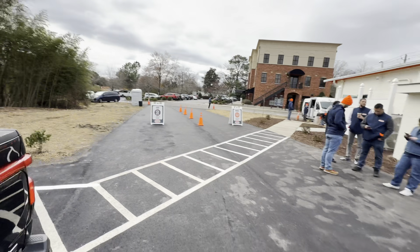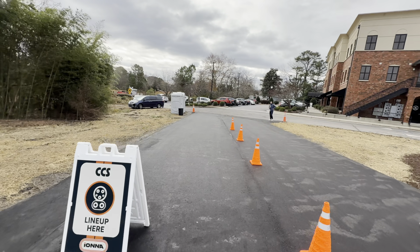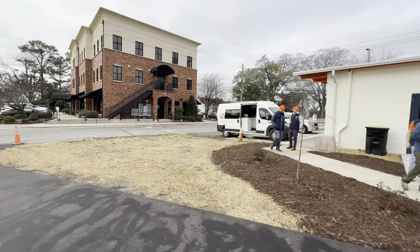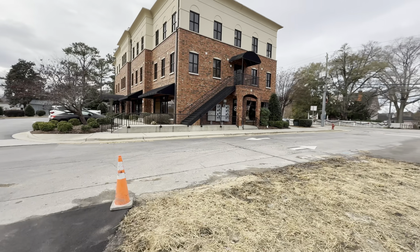And then today, because it's the opening event, they have lineups set here for both NACS and CCS, because it's going to be a constant stream of cars coming in. And then let me just show you guys overall the building here. We, of course, have a lot of the Ionna staff here to support this soft launch.